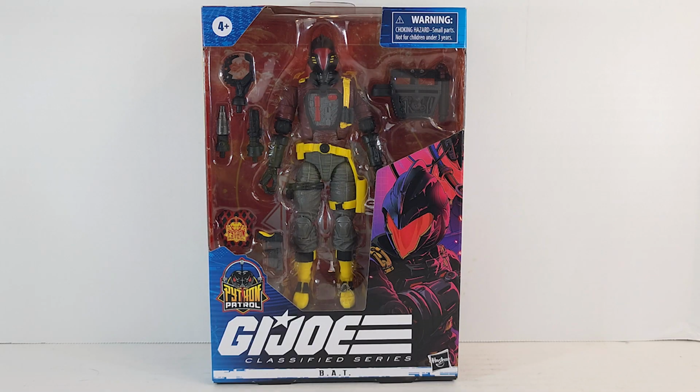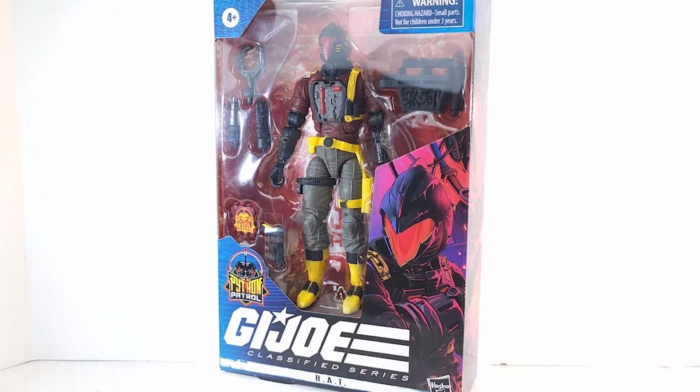Geeks was popping. We got the Target exclusive Python Patrol G.I. Joe Classified Series BAT. I never reviewed the original bat. I don't know why. And I actually don't know where my original bats are. I had to look for them, couldn't find them. I got too much storage. First world problems. Let's go ahead and take a look at this exclusive box. Ooh, exclusive.